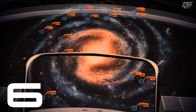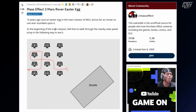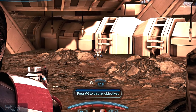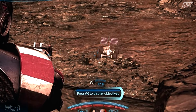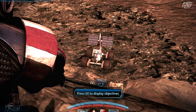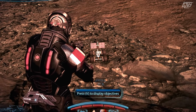Secret number 6, the Mars Rover. Now this one went undetected for so long that come the release of the Legendary Edition, the developer who placed it in the game took to Reddit to let people know where to find it. Literally right after the very beginning of Mass Effect 3, you find yourself on Mars. Immediately after exiting the shuttle, if you head through some solar panels, you can see the Mars Rover approach you. When it gets close enough, it will nod. This Easter egg is just grateful that somebody finally found it.